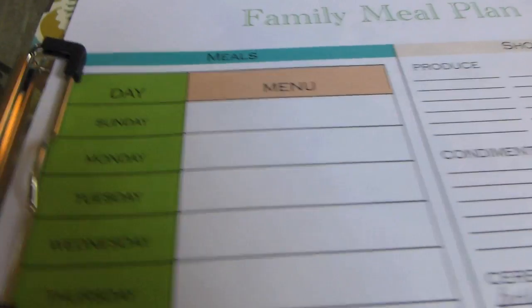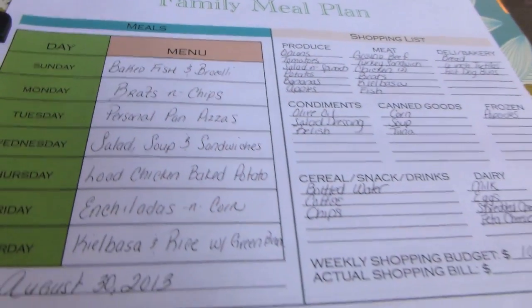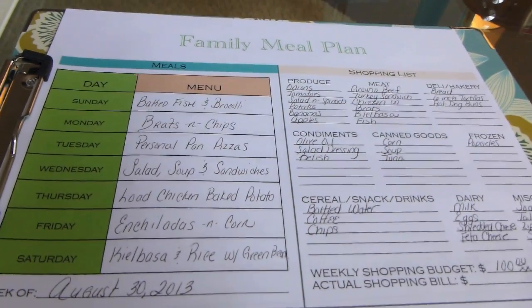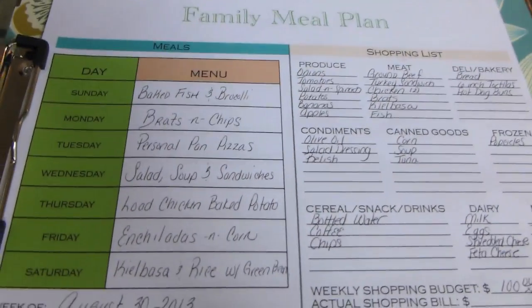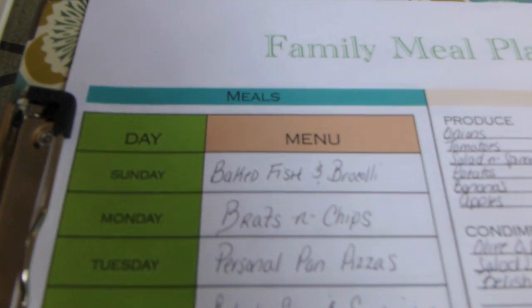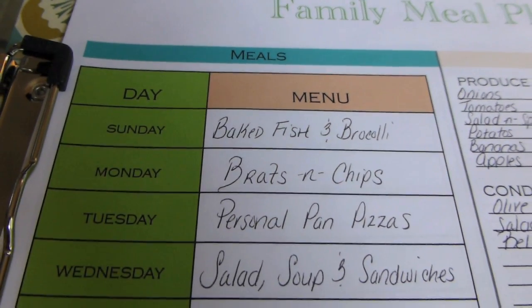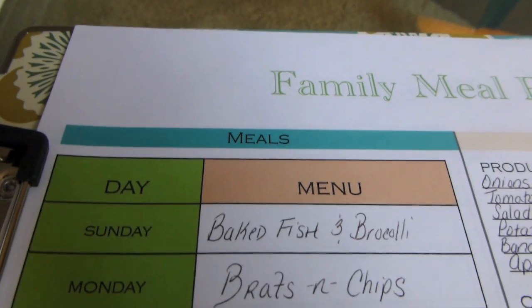So when I sit down and menu plan, it's already on there. So now let me show you my completed menu plan. I'm done menu planning. I have my menu for all of next week. I have all of the items that I need. I compared what's in my pantry and my fridge to what I need to complete the menus here and what I need to pick up at the grocery store, and it's all listed on the shopping side there.